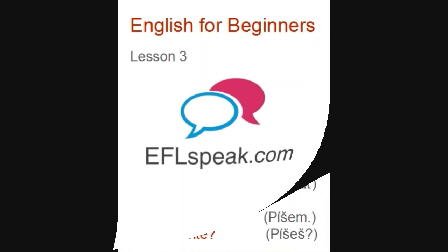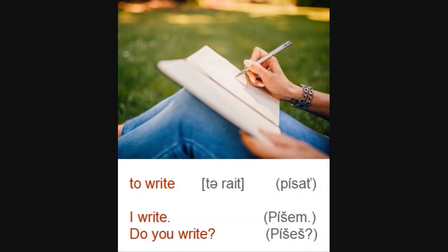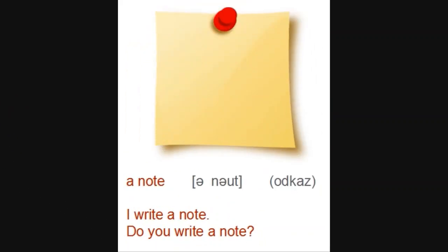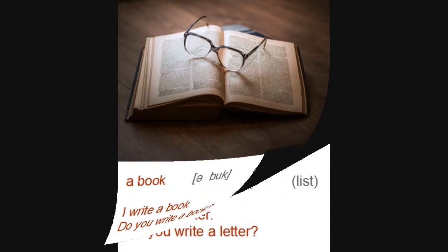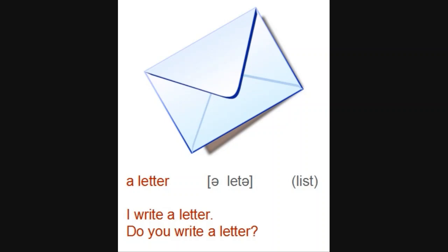To write. I write. Do you write? A note. I write a note. Do you write a note? A book. I write a book. Do you write a book? A letter. I write a letter. Do you write a letter?